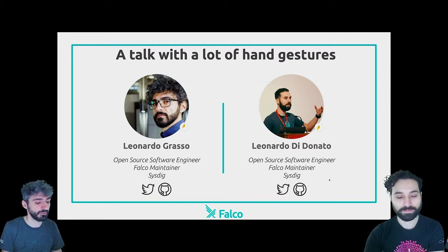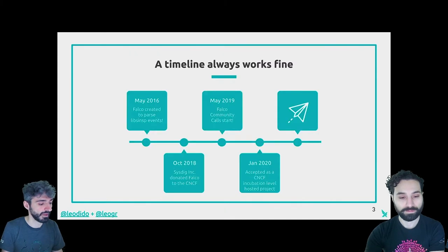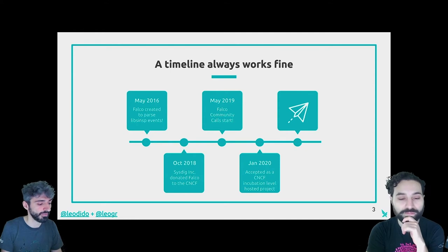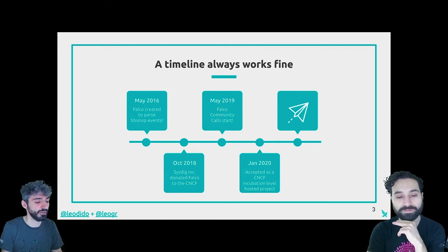Let's start with a bit of history. Falco was created as an open source project by Sysdig in 2016, and it was donated to the CNCF in 2018. Finally, in early 2020, the CNCF promoted Falco to the incubation level. Falco has been the first ever runtime security project to be promoted to the CNCF incubation level.